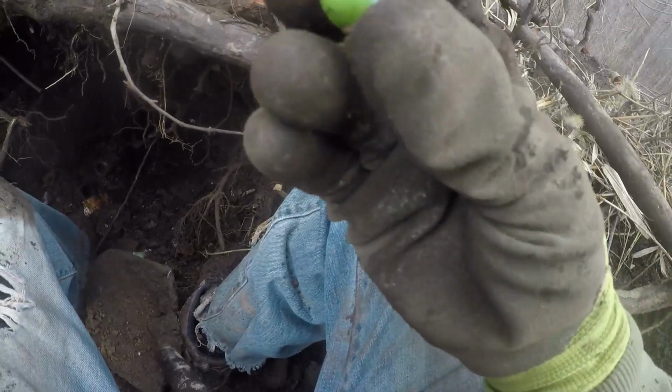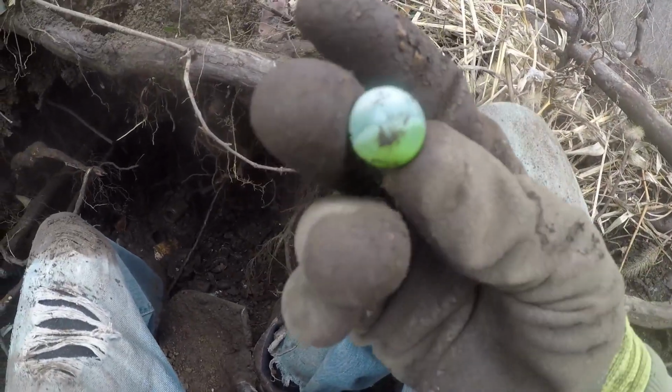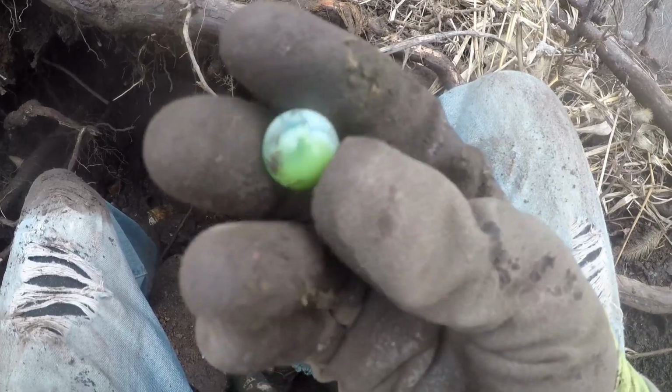It's one of these clear ones. Let me wipe it off here real quick. All right, another beauty. Look at that. It's all clear, you can see in there. I think these are akro agates. Well, that's a cool find.